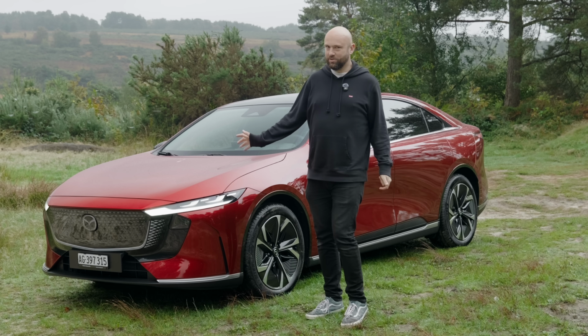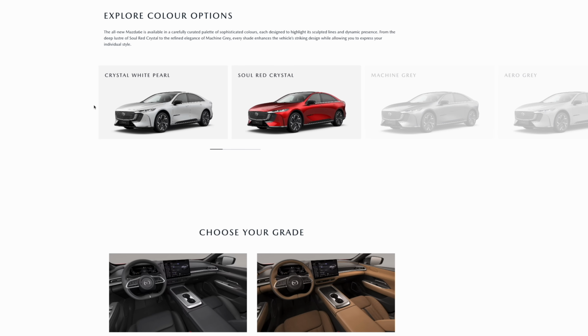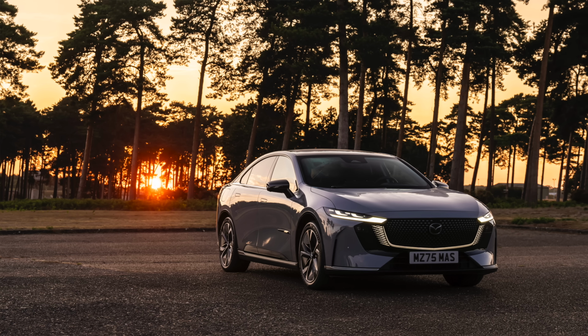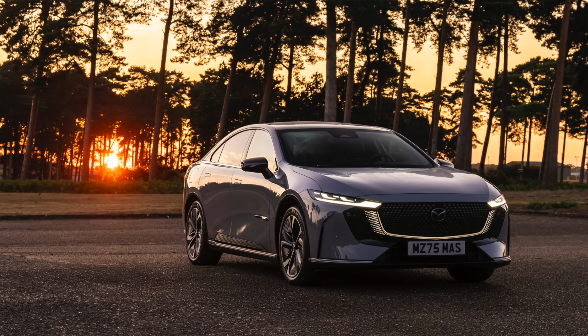This one is in Mazda's Soul Red, which is lovely. It comes in some greys and some whites and some blacks as well. You've got LED headlights, you've got slim things here, and also a light up grille, which isn't really on at the moment, but it's got these kind of wings down here that can show things like the state of charge when you're charging it, and so on and so forth.